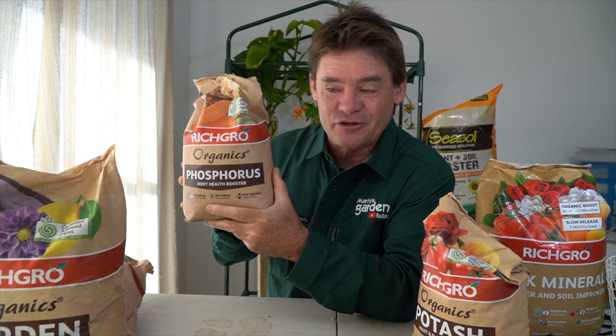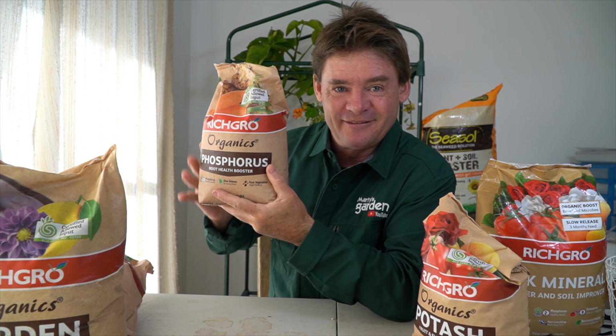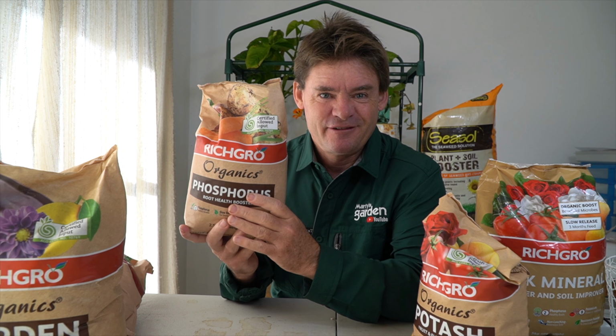What do we need phosphorus for? And is it good? And is this 100% organic? Well, you'd find that it is. So phosphorus, roots, flowers, and fruiting. To get a really good root system, this has to be in the ground, right?